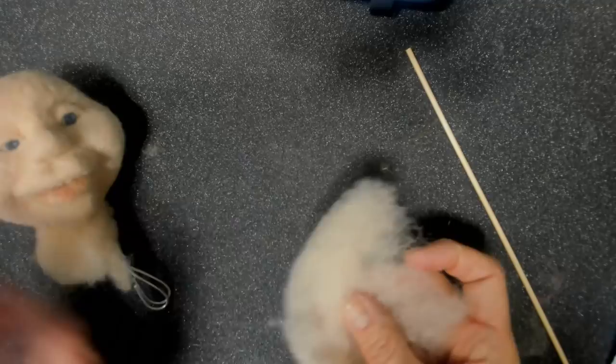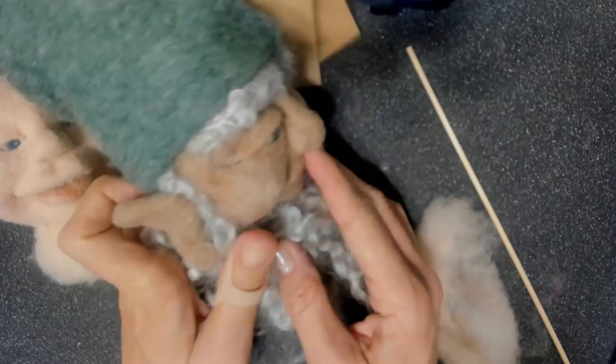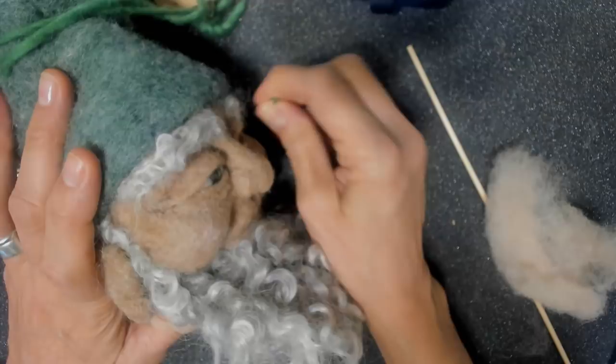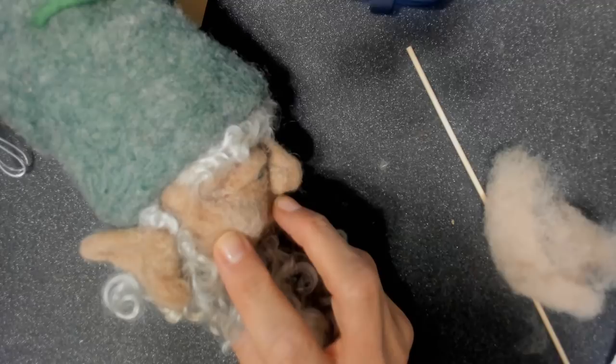Why don't I do it on this guy? I don't intend for him to have a pointy nose, but he's a little bit bigger, and I think that would be a little more helpful if you can see it on a slightly bigger doll. So we're gonna do him. He doesn't have a name. Does somebody want to give him a name? He could use a name.